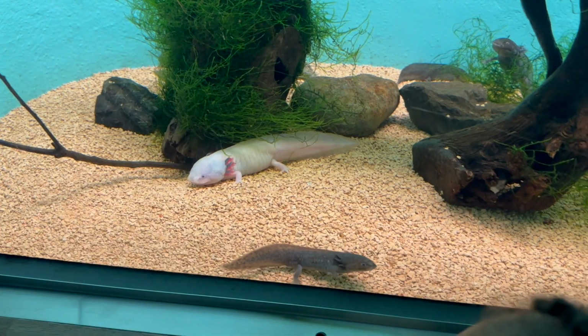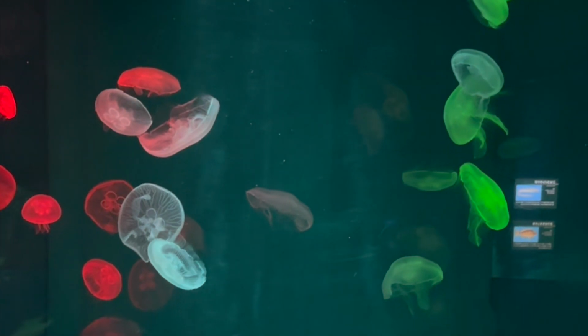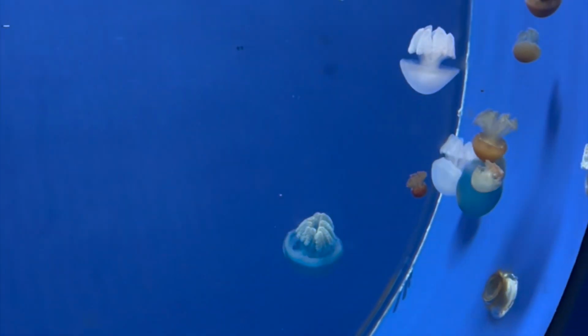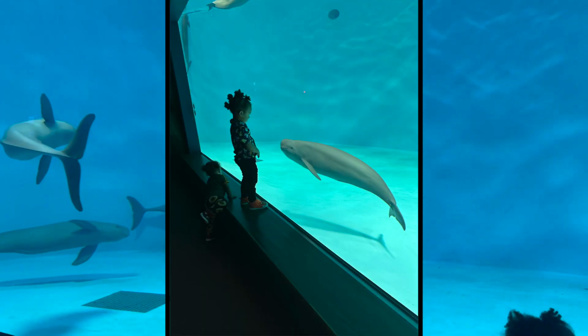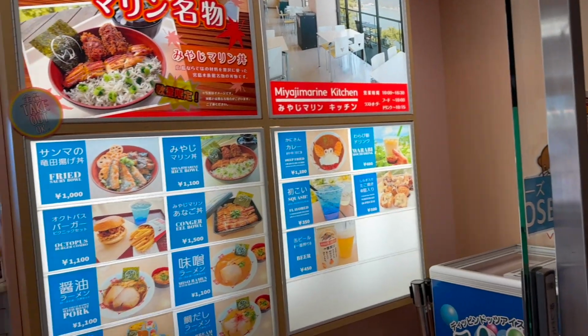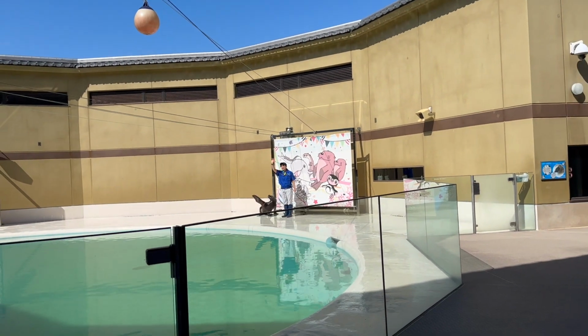Yeah. We saw some Pokemon-style animals and also a massive stingray. The jellyfish were all lit up, which was absolutely beautiful, and the porpoises, of course, were incredible and a massive hit with the kids. They were literally entranced by them. After walking around, we headed upstairs for some lunch before going outside to see the sea lion show.